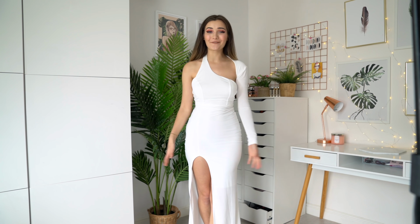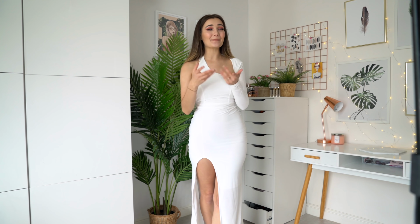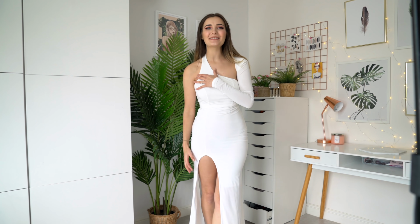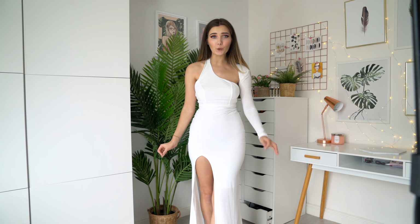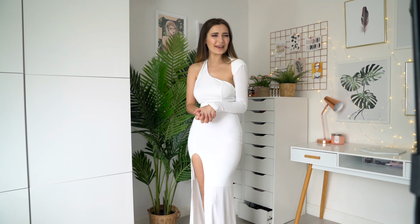Okay, so this is what the first dress looks like on. I've got to say, it's very interesting. I don't know how to feel about it because, I mean, I loved it on the model, but now that I've got it on, I don't know if it looks good on me. I mean, this whole no sleeve slash sleeve thing is really cool, but I don't know. Looking in the viewfinder, I just feel like it looks a little bit weird.